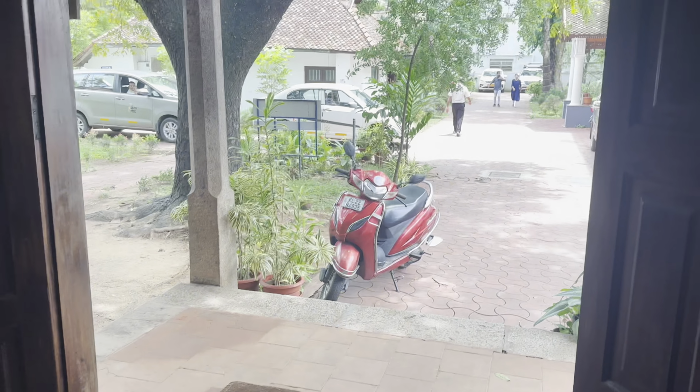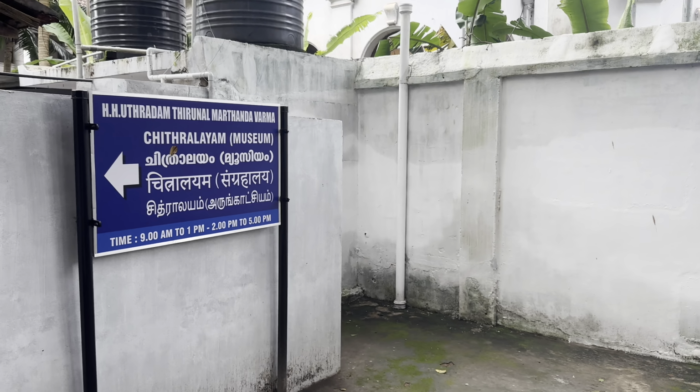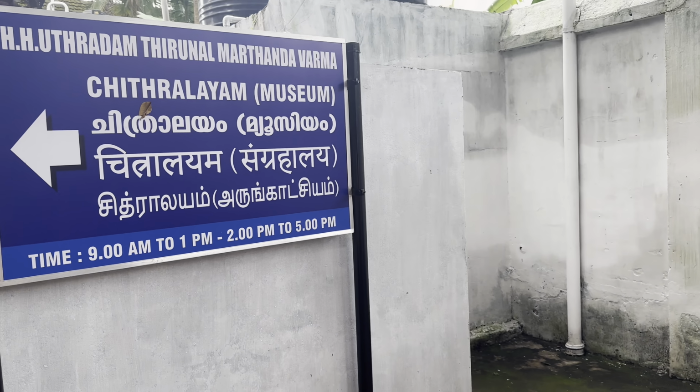area. And this place is the entrance, and this is the ticket counter. So mind you, the ticket counter only accepts notes, not even Google Pay or cards are allowed here. 100 rupees per person. And this is the Chitralayam Museum.